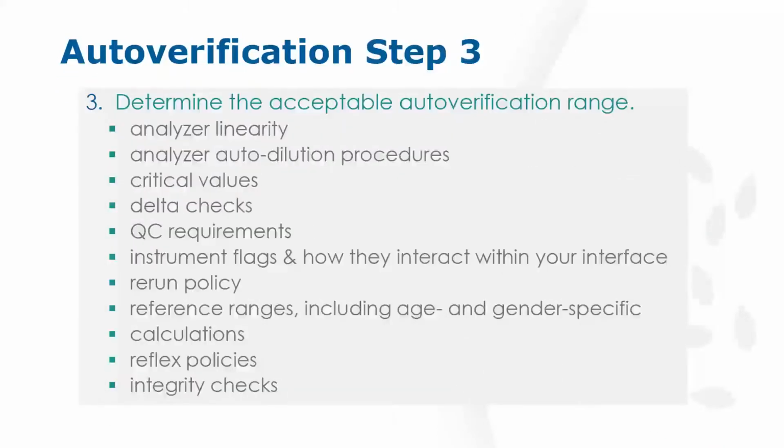And then probably the most complex step is defining your acceptable auto verification range. This defines the acceptable limits for a lab test that can be released without review. To start this, you can pull LIS reports of a certain analyte and analyze that for each test, and determine what the cutoff points are where you're not comfortable with that result going out without review. You're going to look at all these things on the slide: linearity, your auto dilution procedures, panic values, delta checks, what your quality control requirements are, what flags come across for that test and how they come across the interface, what your rerun policy is, what the reference ranges are, and do they include age and gender-specific ranges? Are there calculations that report out with that test that you also need to auto verify? Is this test involved in a reflex policy? And are there integrity checks like hemolysis that you need to consider?